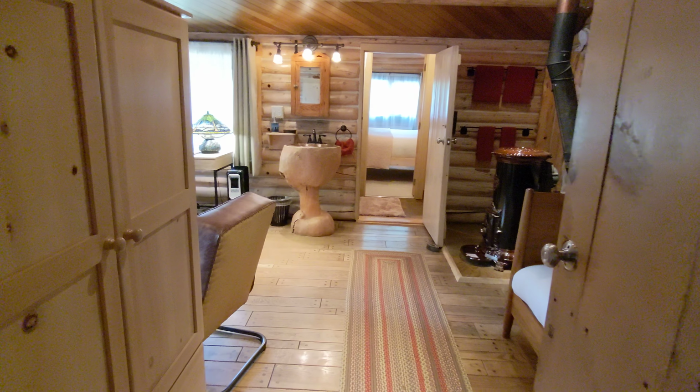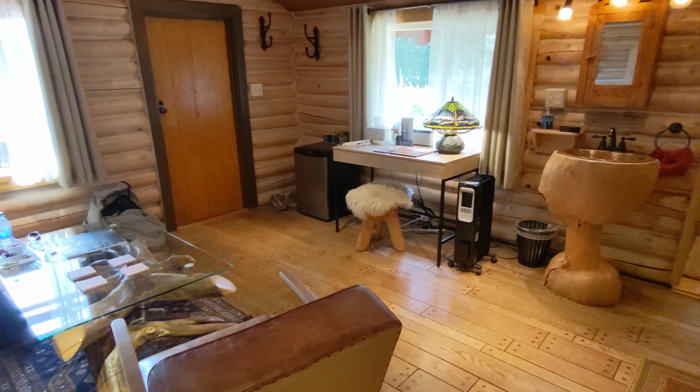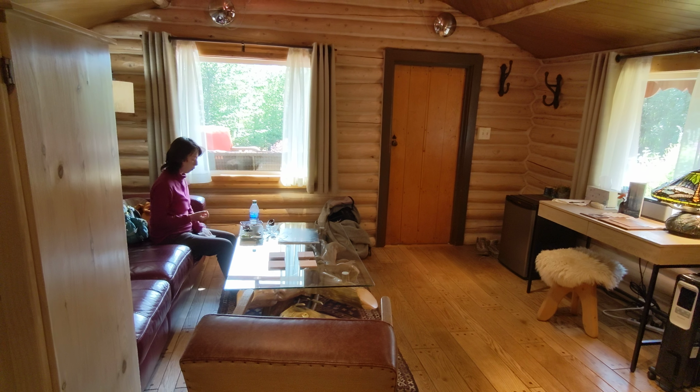So that does it. This is one of the cabins at Ultima Thule Camp in Wrangell-St. Elias National Park in Alaska.